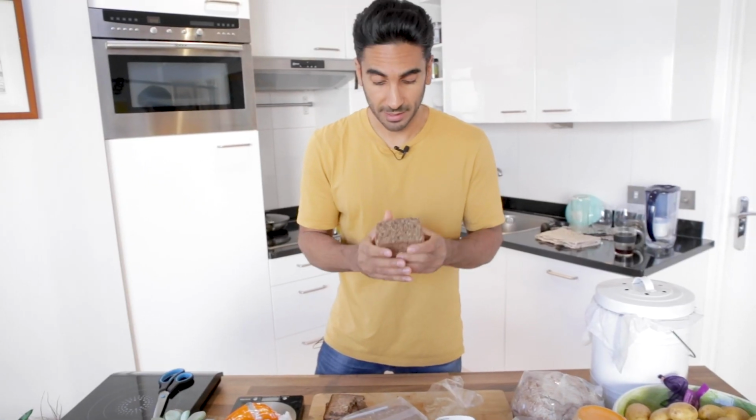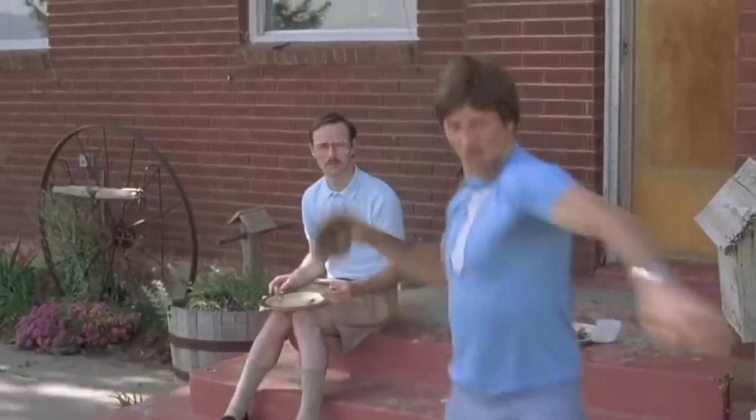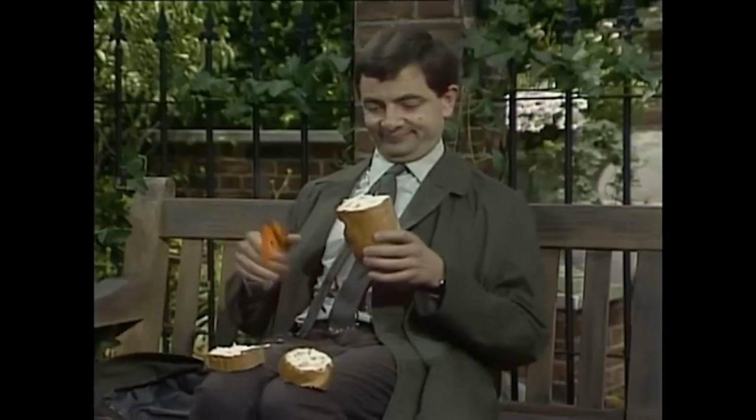The weapon test, it does feel like a weapon. It feels like if you were to throw this at someone, you could do some damage. Don't throw your bread, people. Probably should come up with a better name for that. It sounds a bit aggressive.